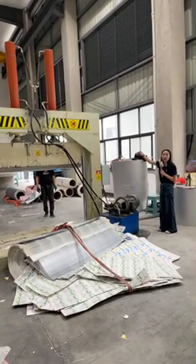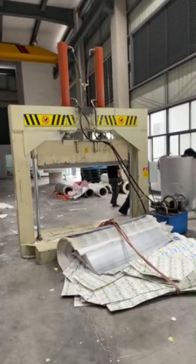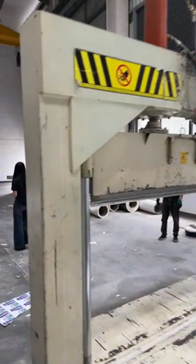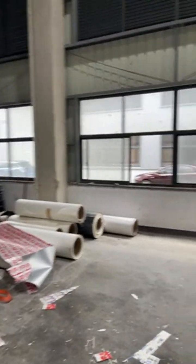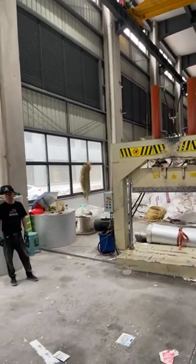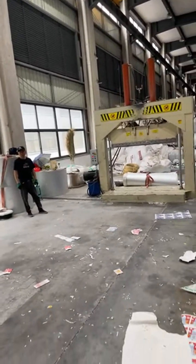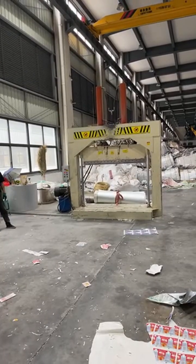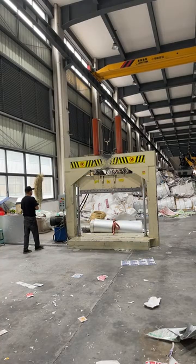This facility is running our 2 tons per hour Tetra Pak recycling line, but the actual production capacity can reach 3 tons per hour, no problem. It's specially designed for handling multi-layer packaging waste, like juice boxes, milk cartons, and other composite beverage cartons.